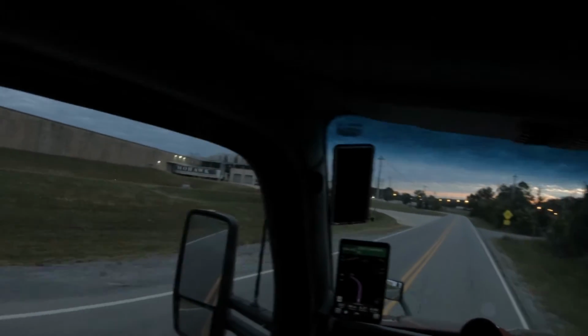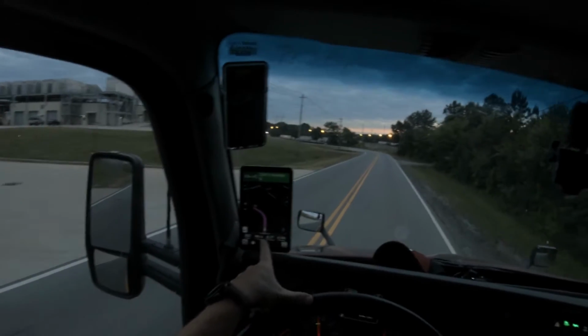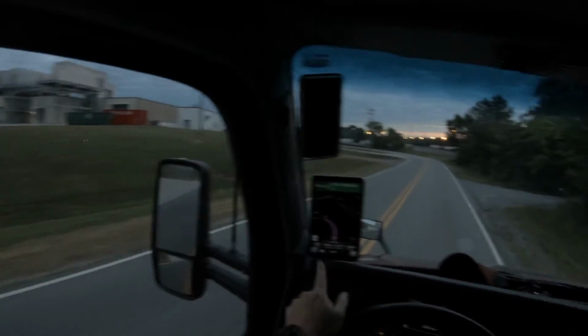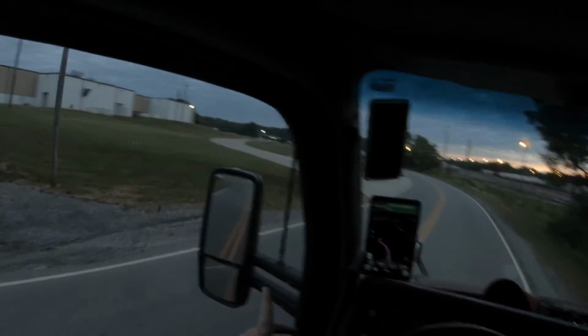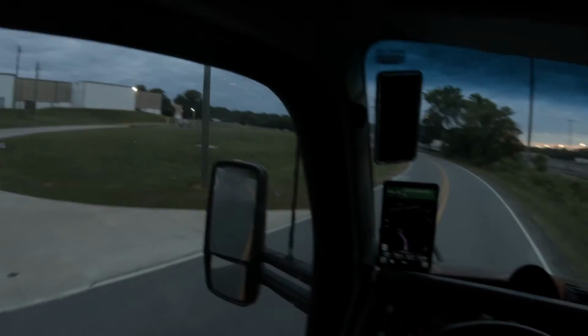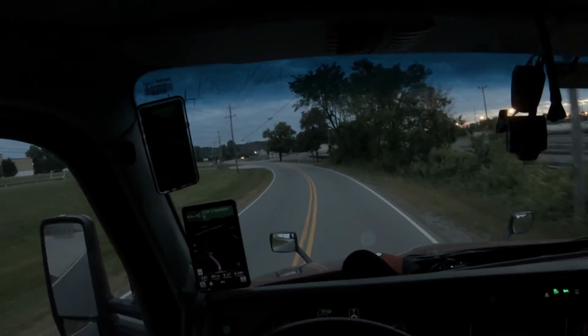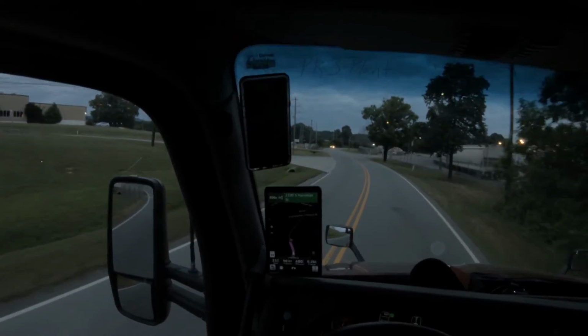So it should be right past this. I mean, I see it here on the GPS, but you can't always go with that. Okay, all right, I do remember this little horseshoe shaped drive here, so I guess GPS is right. This is where I think I'm supposed to go.